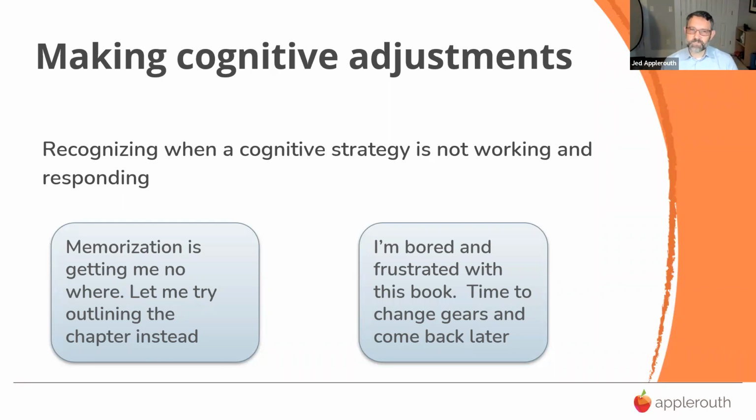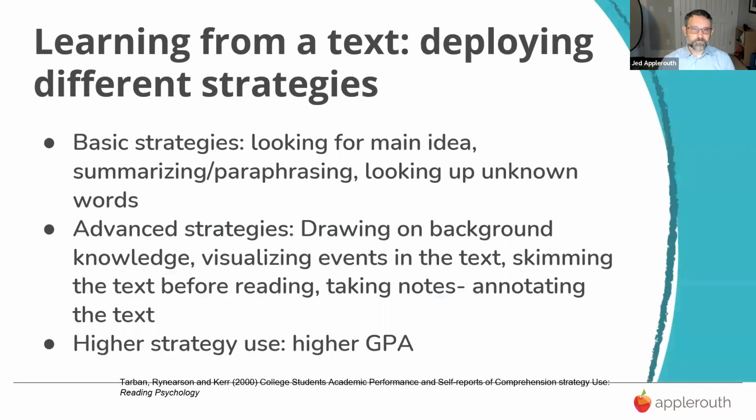And you want to make adjustments. If memorizing is not working, let me try something else. Let me try an outline. Let me put this book away. I can't read it right now. Let me try it later. Versus just keep hitting your head against the wall if you're stuck. And then there are different strategies.